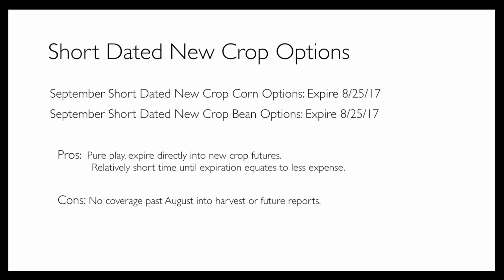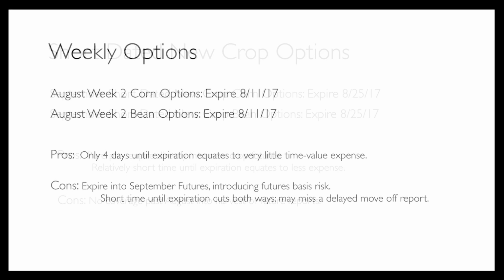Finally, for those traders and hedgers out there looking strictly for this report, you do also have the weekly options. Now, there are options in the grains that expire every Friday. So we're looking at week 2 August options on beans or corn. Those will expire this Friday. The report's Thursday, these expire the following day. So because there's only 4 days left until expiration, relative cost in terms of time value is going to be a lot less than the other two choices we've already talked about.